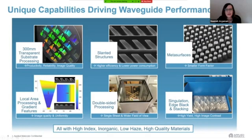Engineered Optics has developed a unique set of capabilities in order to push waveguide performance forward. First of all, our ability to process 300 millimeter transparent substrates with high-quality films at over 2.0 index, and etched waveguides, pushes the envelope on productivity, reliability, but most important, image quality. We develop slanted structures that increase the waveguide efficiency, and by that allow for lower power consumption by the light engine and true all-day wearable glasses, even in daylight.